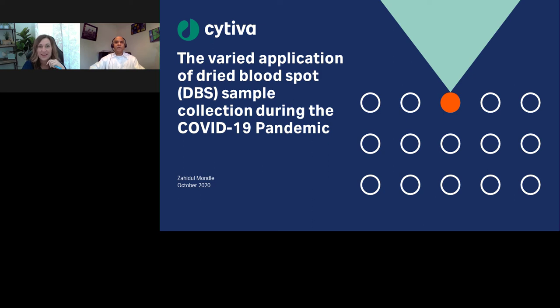Are there use case examples in this pandemic that you can speak of? Oh, definitely. Recently, FDA approved the Vibrant antibody chemiluminescence assay for differentiating SARS coronavirus IgM and IgG antibodies on the Whatman 903 card.